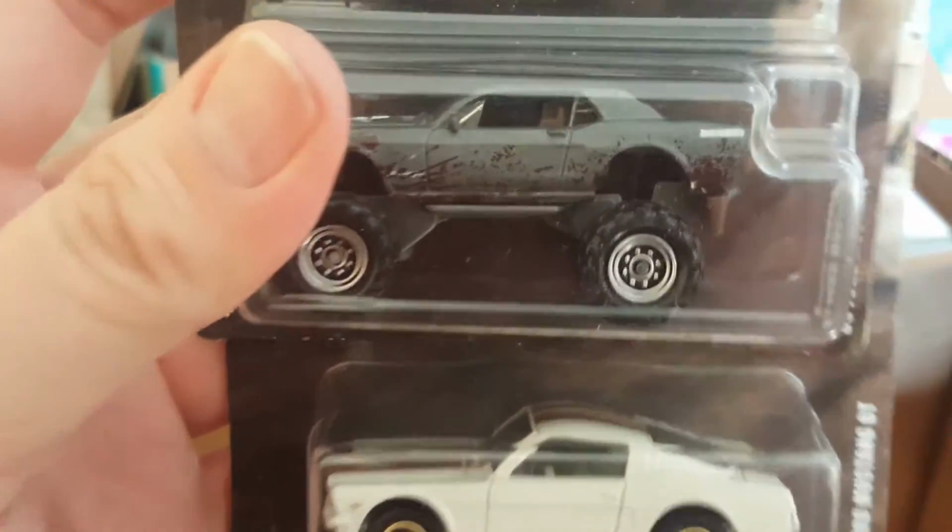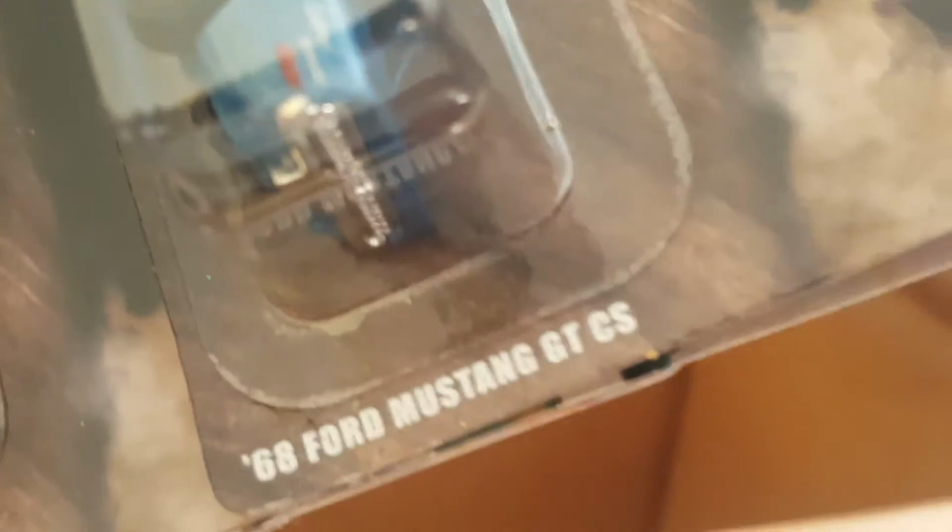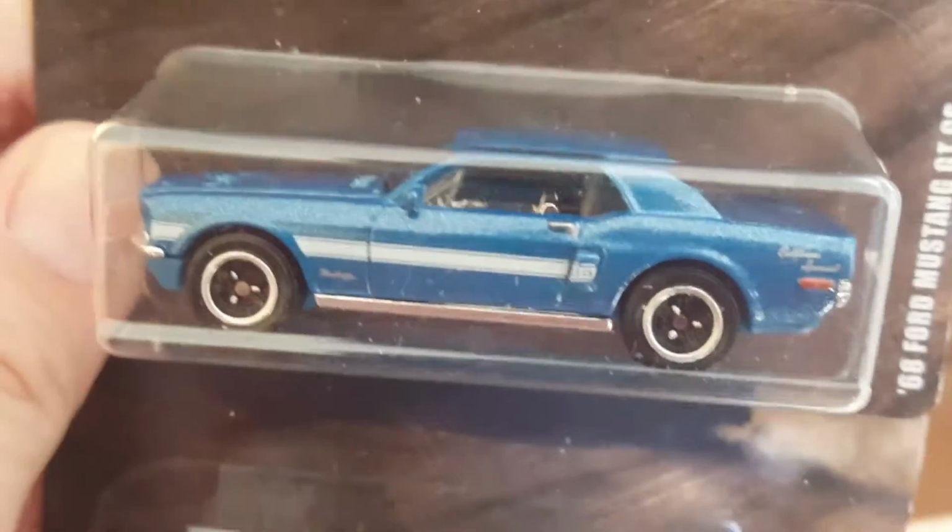Now check these out. I think all these are from the Matchbox Mustang set. Yeah, I think it's six of them. So here are three. We got this awesome color Mustang right there. That's a '68 Ford Mustang, '65 Ford Mustang GT in white, and in brown or gold. We got a 2018 Ford Mustang convertible, which is the weakest link, if you want to put it that way, from the set, because no one picked it up. No one was constantly on the shelves. And we got another '68 Ford Mustang GT CS, beautiful blue with that white racing stripe on the side.